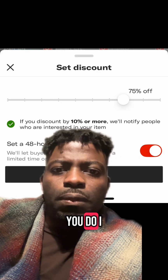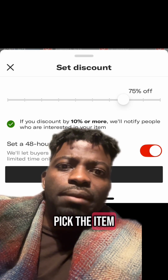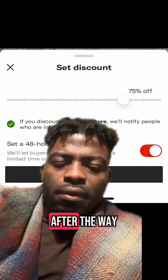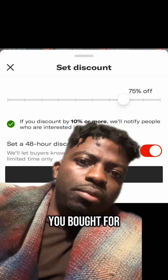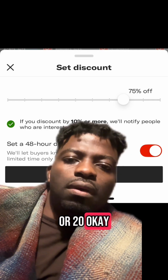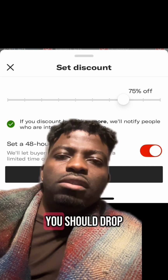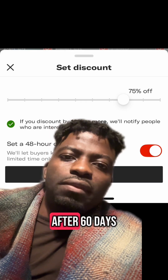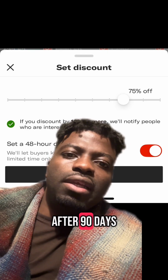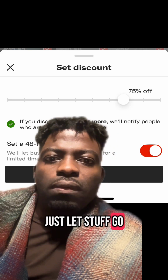If you're just selling as a part-time thing and it's not a big deal, that's one thing. But let's say each item costs you €1, or you bought it for €4, and you want to sell for 15 or 20, which is fair. The rule of thumb is after 30 days you should drop the price by maybe 30%. After 60 days, drop it to maybe 50%. After 90 days, you should go anywhere from 75 to 90%, and just let stuff go.